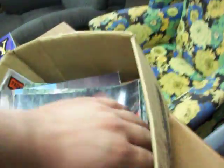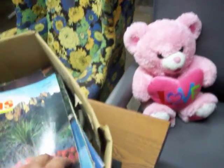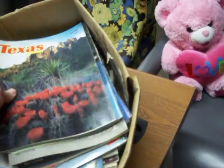I bought this box for $1. It's a big stack of Texas Highways magazine from back in the 80s, and I bet there's probably some 70s in here too. I'll put all these together, maybe split them into 2 or 3 lots, and I'll put those on eBay. Maybe there's somebody who collects those or would want them. For $1, I ought to be able to make something on them.